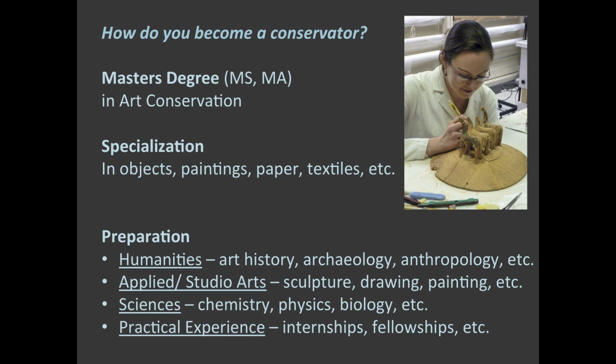In order to prepare for graduate education, students of conservation study both the arts and sciences. It might surprise you to know that conservators study chemistry and biology, as well as art history and drawing. Practical experience in a conservation lab is also required, and generally accomplished through internships, fellowships, and volunteer work.